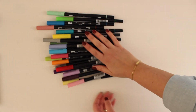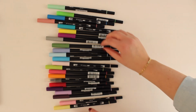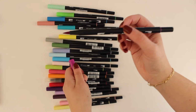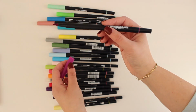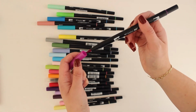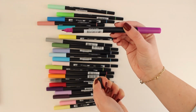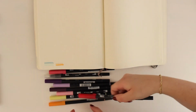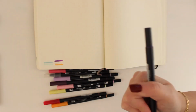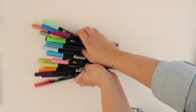Next, let's talk about the Tombow dual brush pen. Most people use these for a calligraphy style font, but I'm not good at that, so I mostly use them as regular markers. What I love about these though is the brush tip is kind of in a perfect brush stroke, so that gives you the look of watercolor or paint versus the mild liner, which is more of a perfect line like a highlighter would give you. Again, there's a little bit of bleeding with the darker colors, but overall it's not too bad.